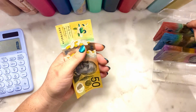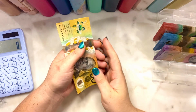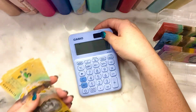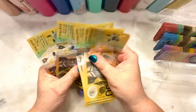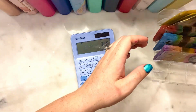So today we will be stuffing my weekly pay. I have dipped into this a little bit. I spent about $100 for fuel, and I spent $100 towards groceries already out of this, so it will be a little bit less. So let's just count up what we have. So we have 50, 100, 150, 200, 250, 300, 350. So we have 350 in 50s.